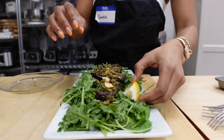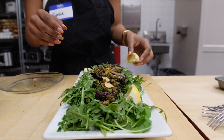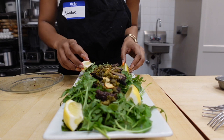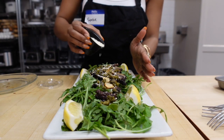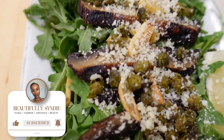Such a fun time learning how to cook from a professional chef and just having that hands-on experience. It was definitely one of the funnest activities I've done in a while, and you guys know I like to cook, so I will be taking a lot more cooking classes and I will be learning and perfecting my craft because I really enjoy it.